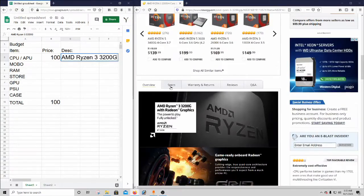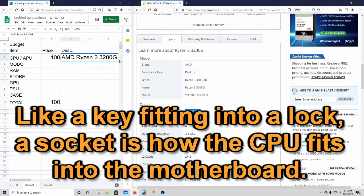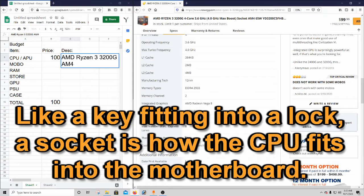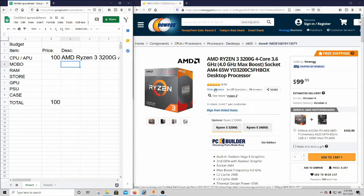Let's scroll down here to the specs, and we're going to take note of a couple things, mainly CPU socket. So this is AM4. Thermal power is 65 watts. 65 watts. Okay. If you're not sure what kind of processor you want to get, you can go through and read the reviews.